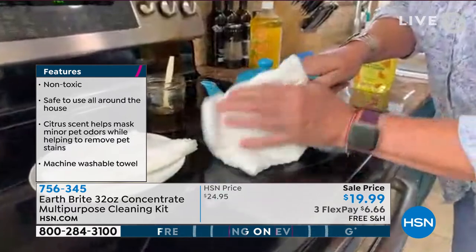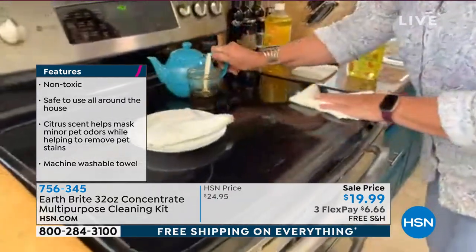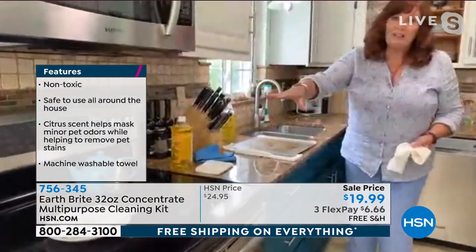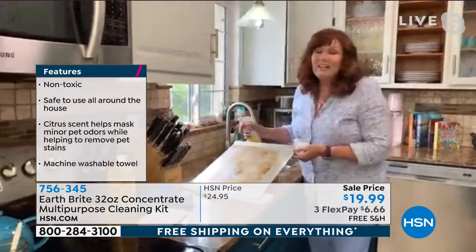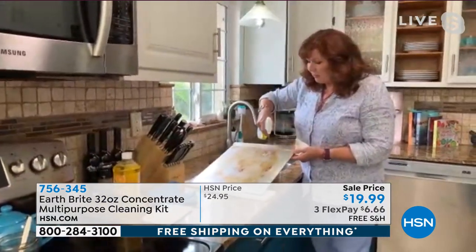Look at that shine. Look at all that grease that came off of there. It cuts through grease, fingerprints, baked on foods, things like that. Obviously, if you have motor oil on your dishes, who knows what's going on, but you can see how it cleans it. Stainless steel, the granite, oh my gosh, the granite. It does such a beautiful job.